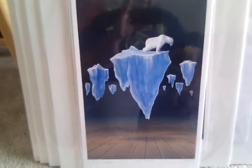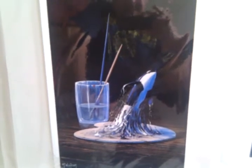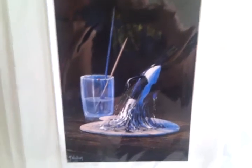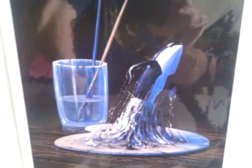This one's called Just Barely. It's number 13 out of 400, and just barely made it, I guess. He did a couple paintings like this. He's got one where there's a dolphin also, where the dolphin's painting, and it's got a reflection of the painting. This one's called Wet Paint. It just shows the orca jumping out of the easel, or not the easel. I can't remember what that's called.